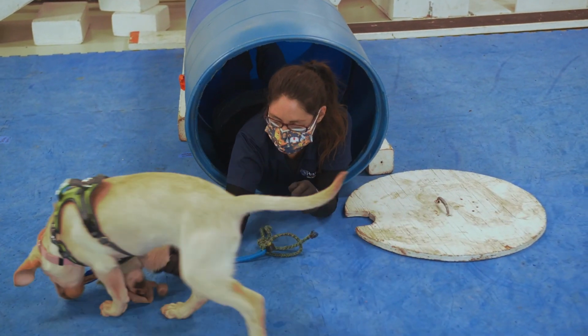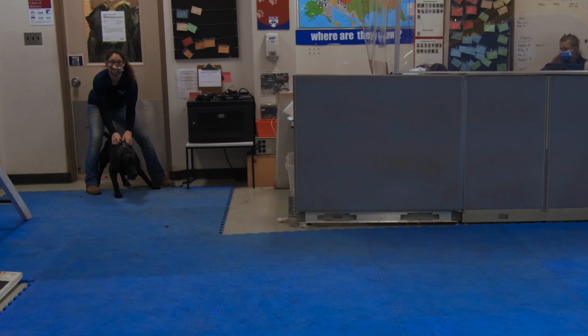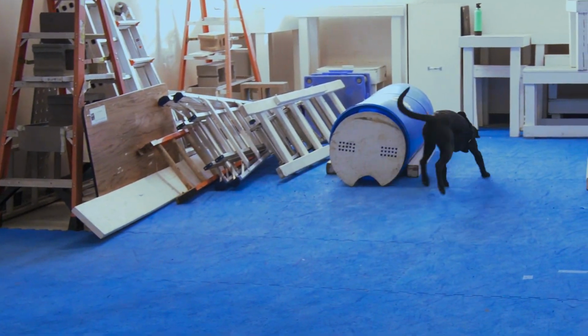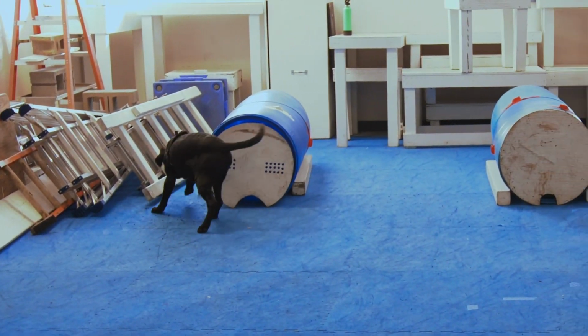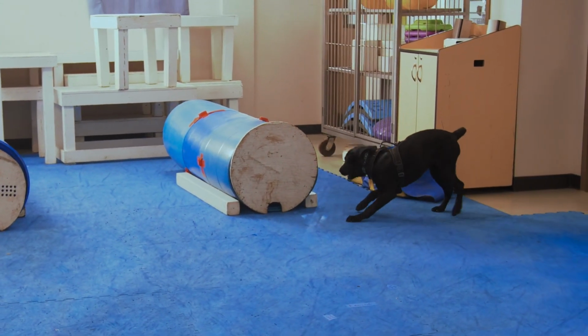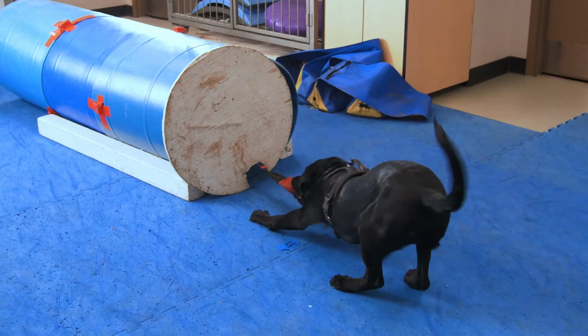Then we move to something that's a little more challenging. We put 2 bark barrels out. The dog now has to use his nose instead of his eyes. So he starts out of sight, runs into the training room, must check out to find the barrel that has the odor of the person. Once he locates it and barks, guess what? He gets his toy and the best party ever happens.